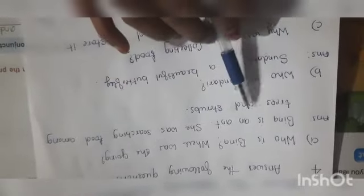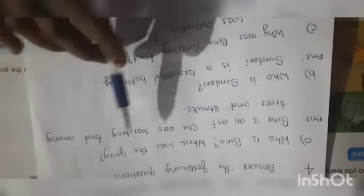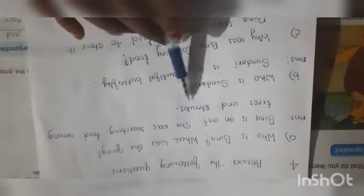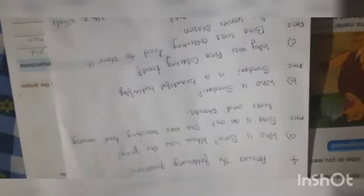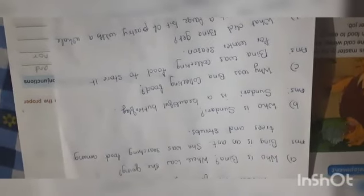Answer the following questions. Who is Beena? Where was she going? Beena is an ant. She was searching for food among trees and shrubs. Now who is Sundari? Sundari is a beautiful butterfly.